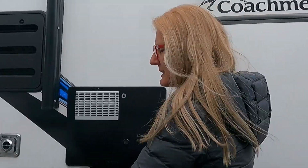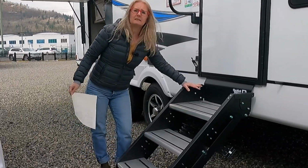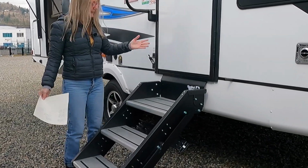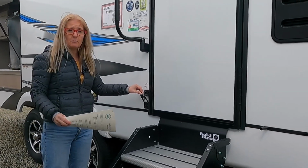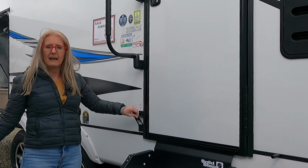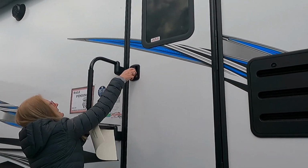And then let's talk about the stairs. Here is the solid step, and these are the ones that just fold right up into the doorway that I really like. And you get the little place to put the dog's leash. I like that too, because then you can let the dog out and put them on there without necessarily having to come out too. Good handle. Let's take a look at the door.